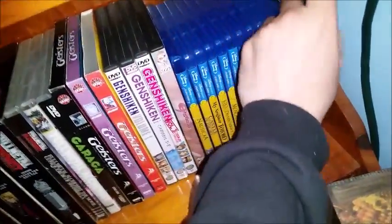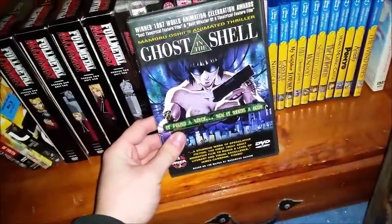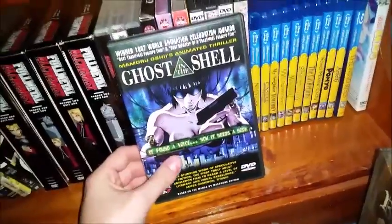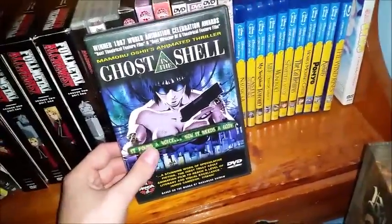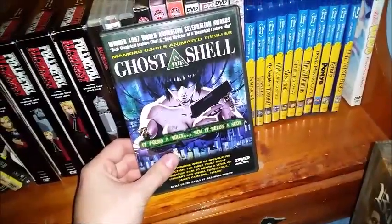Before we get into these, let's just get these two out of the way because I want to end with those. Ghost in the Shell, really awesome 80s movie. Got a bunch of those posters in the newest episode of Pickups, so if you want to see some awesome Ghost in the Shell posters, go watch that. But yeah, really awesome movie from back in the day.